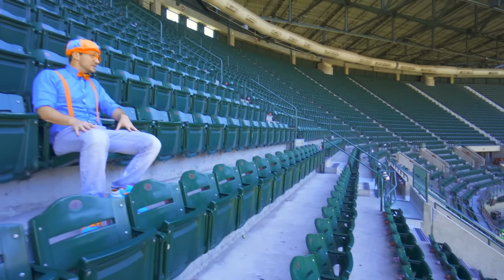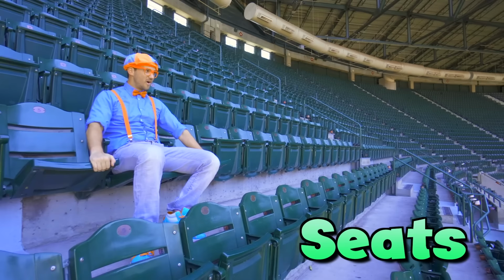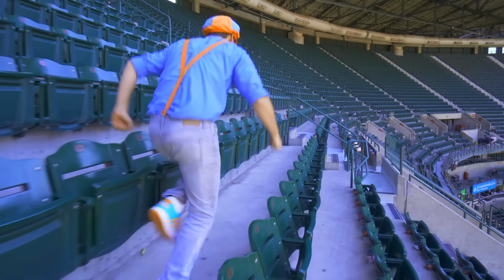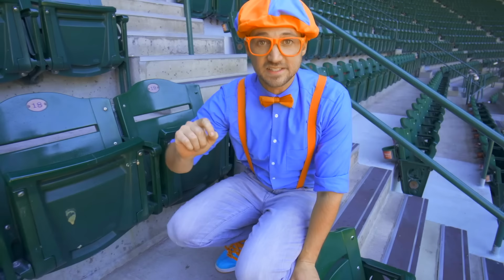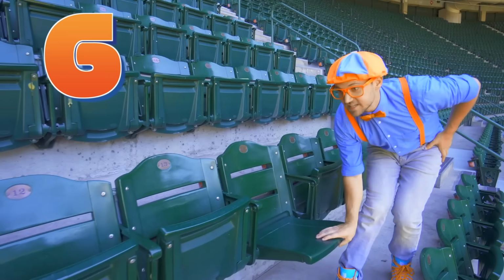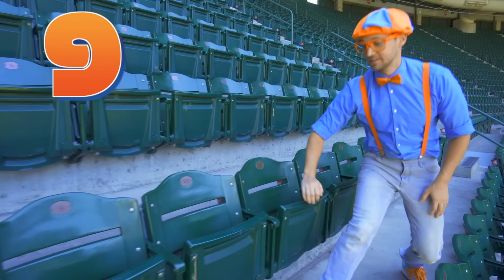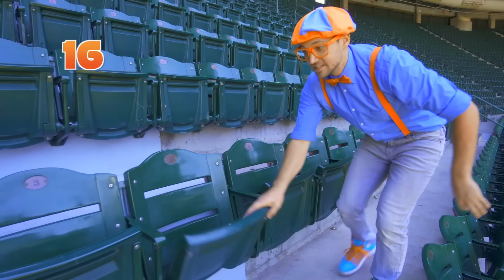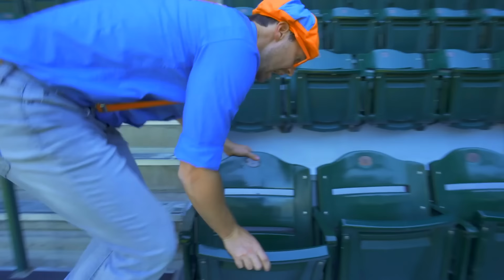Whoa, check out these seats. Whoa, there's so many seats in the stadium. Hey, I have an idea. Why don't we count them? Okay, let's start down here. Okay, let's count this row of seats. Ready? One, two, three, four, five, six, seven, eight, nine, 10, 11, 12, 13, 14, 15, 16, 17, 18, and 19. Whoa, that's a lot of seats in this row.